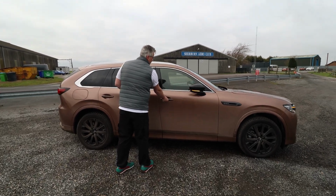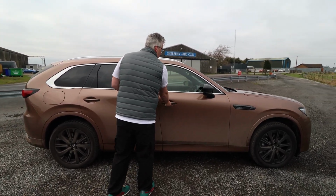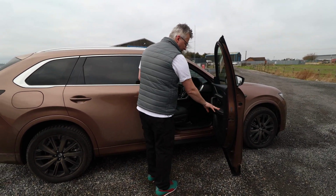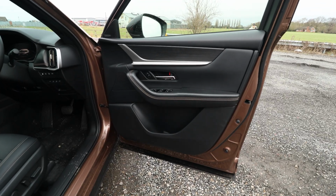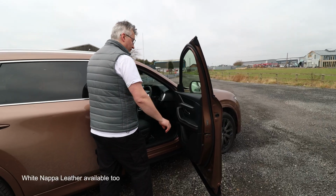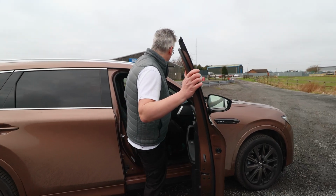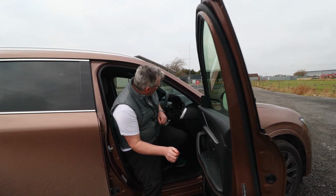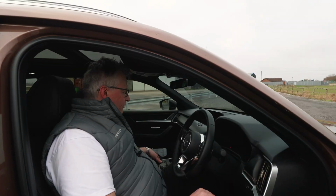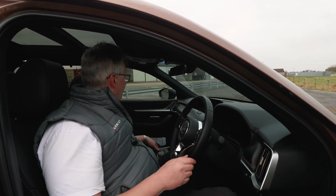Stepping inside, keyless entry and black mirrors. It's very smart. Soft touches, love it. Now this, it's well appointed. Look at the wood trim too. You can even get Napa leather. The door opens nice and wide, and it's nice and easy to climb into. Even at my height, I don't really need to duck my head. I'd certainly call this a spacious cabin.